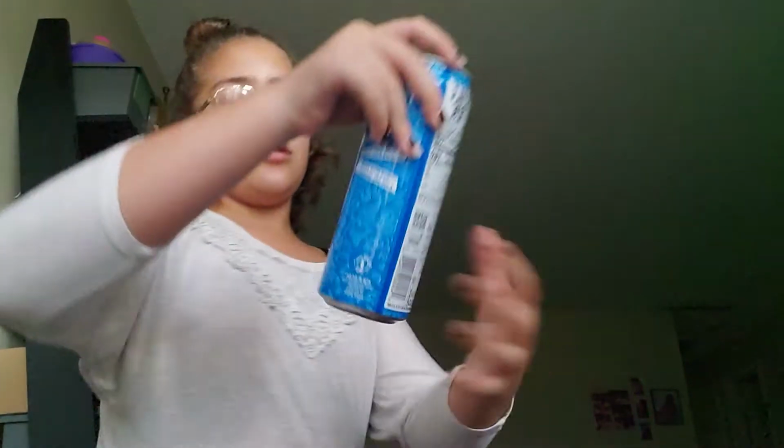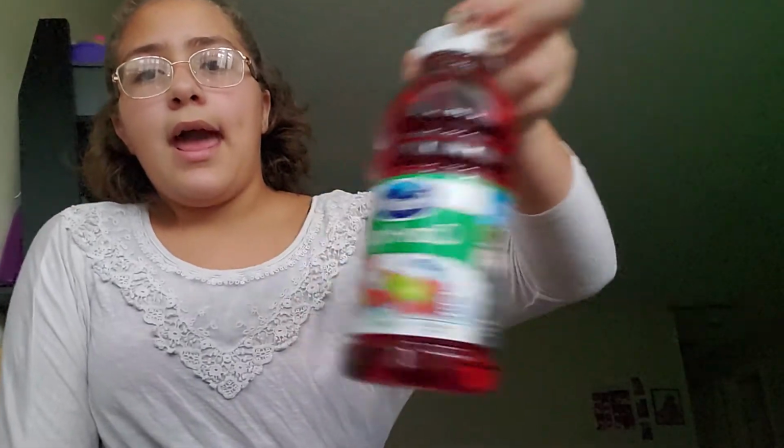Again, on the windowsill, I wanted to try out this tea and lemonade Peace Tea. Sorry about the blind. And then we have a crayon apple juice that my mom got.